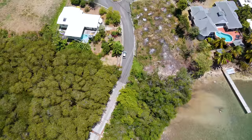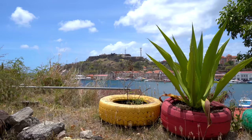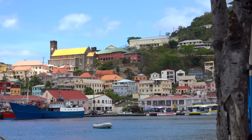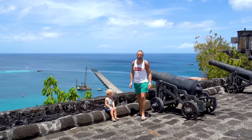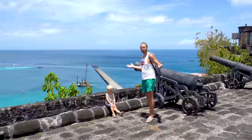And first we visit the capital with a beautiful location, St. George. Just like a lot of other Caribbean islands, Grenada has also been a European colony, English and also French. In 1705, this fort, Fort George, was built and it represents this time the best. So you can see a little bit of history of Grenada in Fort George.